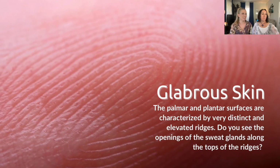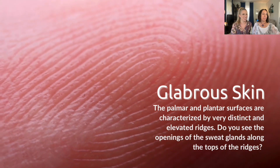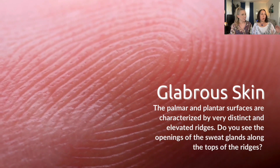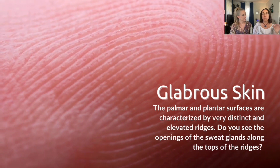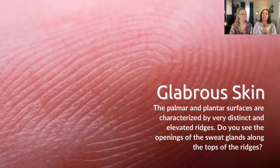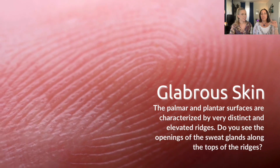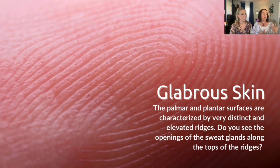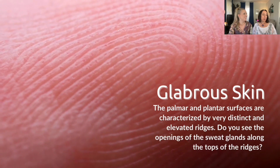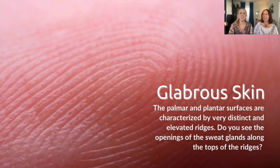Okay, now we get to tell you. Go ahead and tell what the fun little dots are. I can't even believe that these are visible. I had no idea. You can see on the raised ridges here, perfectly spaced little indentations. These are actually the openings for the sweat glands that we have on our sweaty palms, our sweaty feet. Who knew?